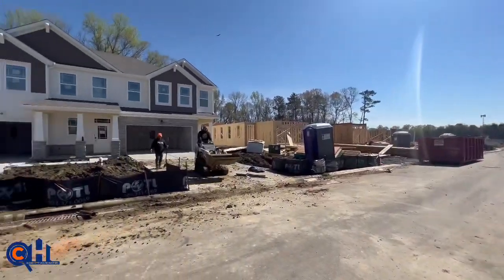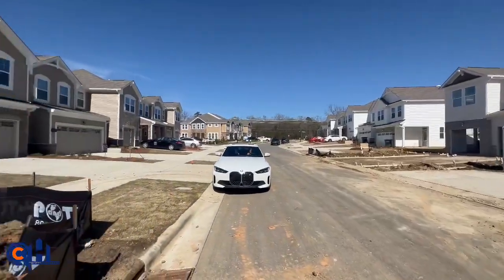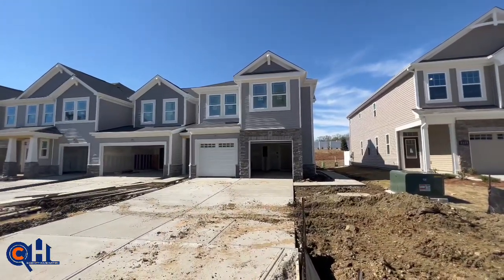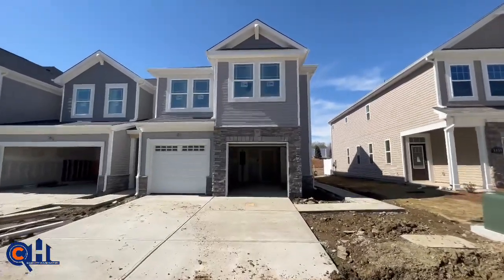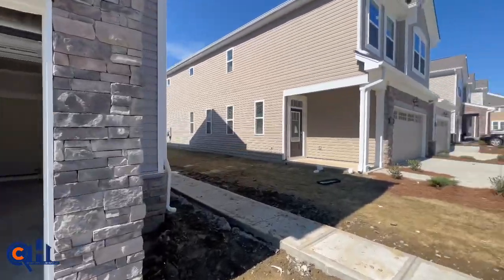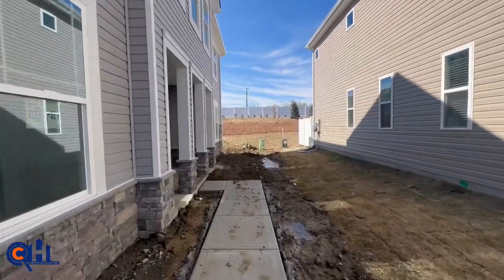Ready for immediate sale. Northfield Crossing by Mattamy Homes. This is the beautiful Clifton Floor Plan. This home is ready for you to move in right away, my friends. Now, this home right here does qualify for up to 6% in closing costs. Of course, that can help you buy down your interest rate.